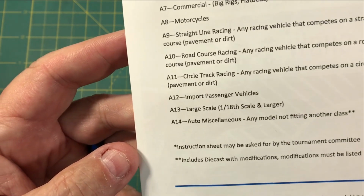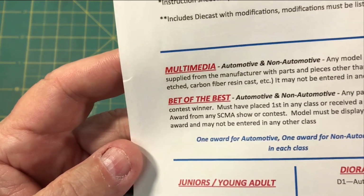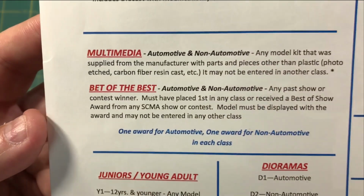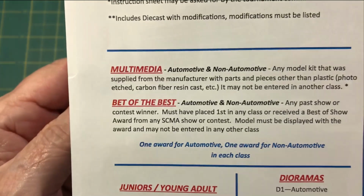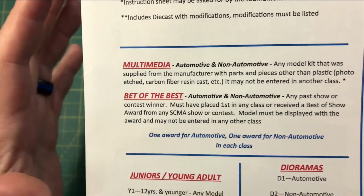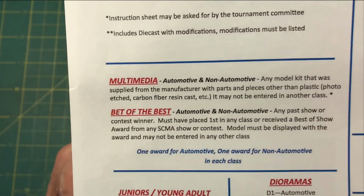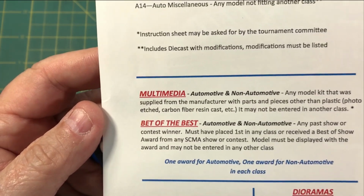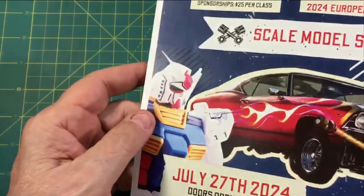But really cool stuff. And this year they've got something called Best of Best, automotive, non-automotive. And anybody that's won a first place in any category or a best of show, you're going to have those in one category, kind of the best of the best. So that'll be interesting to see. But mark your calendars for that.